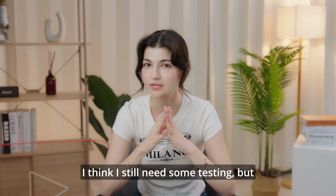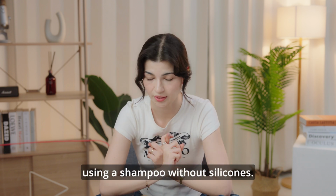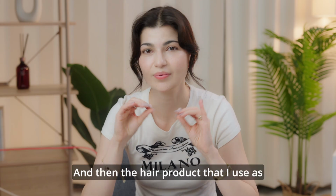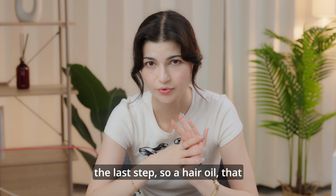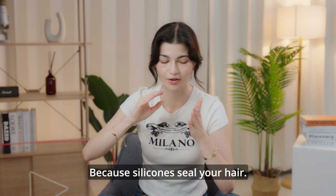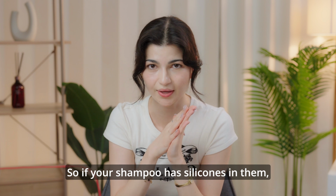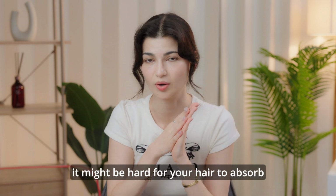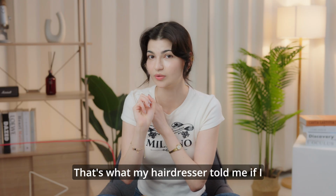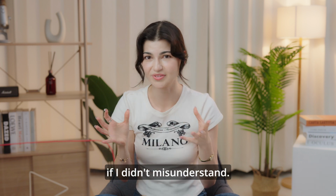I think I still need some testing, but right now what works the best for me is using a shampoo without silicones, then using a hair treatment without silicones, and then the hair product that I use as the last step, so a hair oil, that product is okay if it has silicones, because silicones seal your hair. So if your shampoo has silicones in them, it might be hard for your hair to absorb the good stuff inside your hair treatment and your hair oil. That's what my hairdresser told me, if I didn't misunderstand, and that's also what I read if I didn't misunderstand.